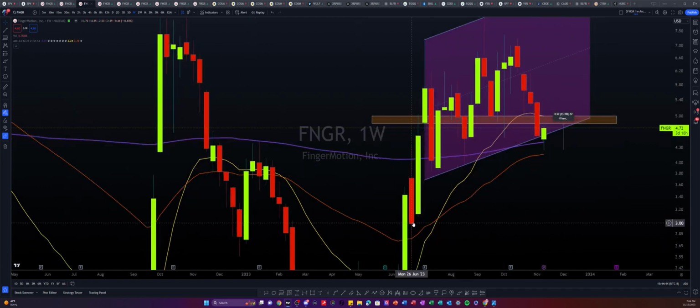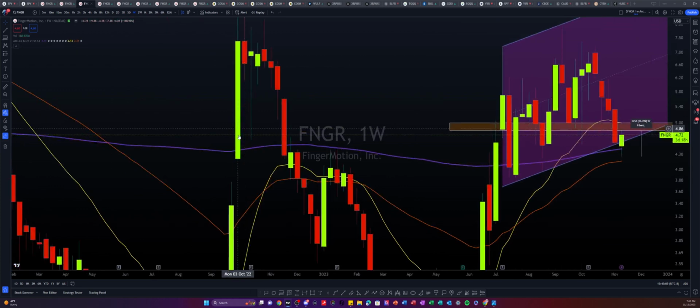Okay, so please notice here that the SMA 200 is represented by this purple line. We broke above this SMA 200. We came back and validated it upside. We came back and touched it again, upside. We're touching it again. So historically speaking, that could be a continuation to the upside. Similar here, we came back and tested it and then went upside.